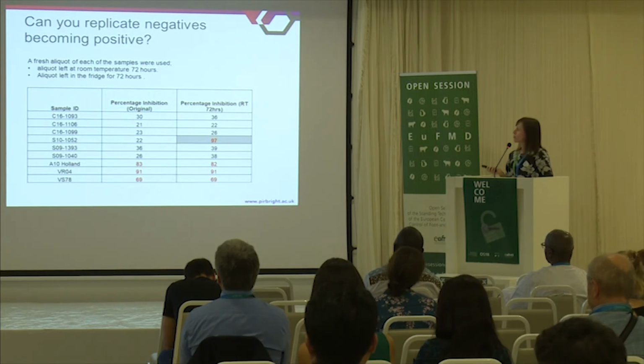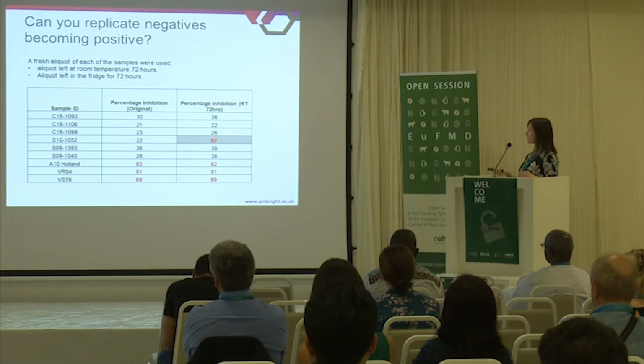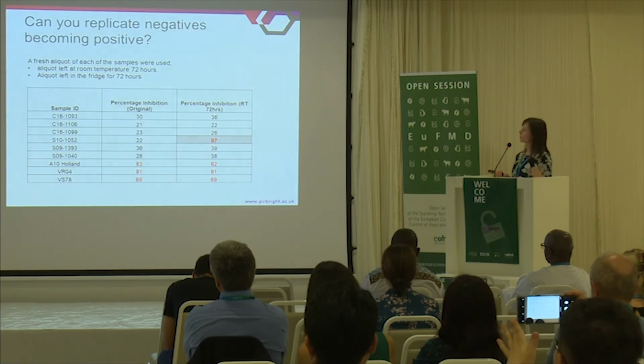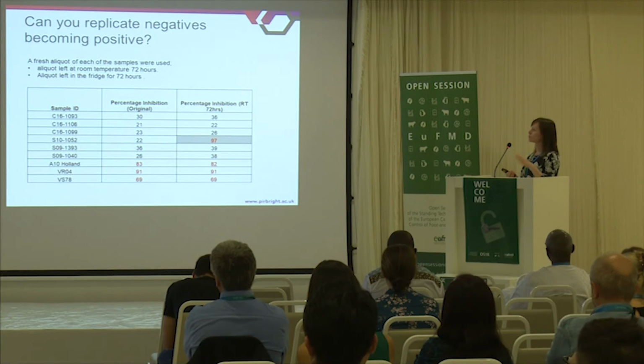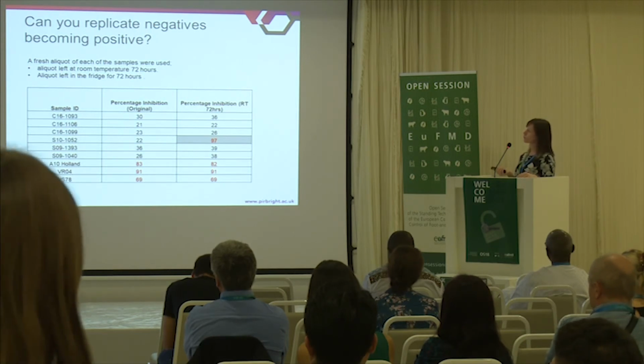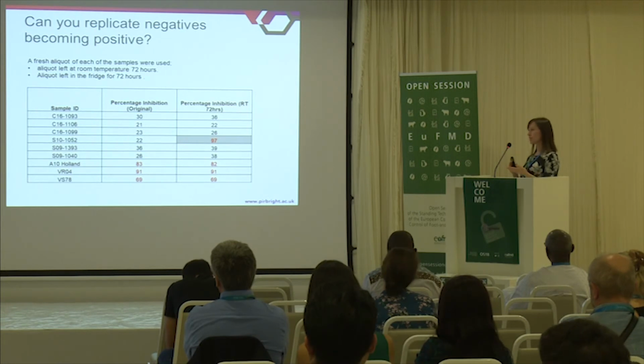Okay, so then the third part was to look at if we could replicate this issue with storage conditions of samples over long term. So as I said, we took a fresh aliquot. Each of these aliquots was separately aliquoted. So we left one at room temperature for the 72 hours and then one in the fridge. All the tests that we carried out, we tested on the same day to make it as consistent as possible.